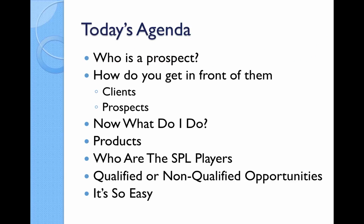Okay, so here's our agenda for this morning. And again, we're going to go through this fairly quickly. We're going to talk about who's a prospect. Who do you need to be looking for? And then how do you get in front of those? So whether it's your clients or your prospects, what can we do to help you? And then once you do get in front of them, what do you do next?